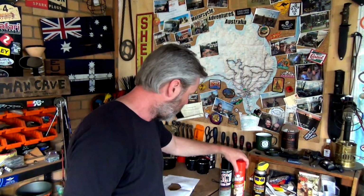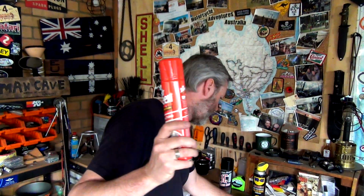Rightio guys, so here's the bullshit bit. I think Mr. Sheen has to be the clear winner out of that. It had more shine. The label on here says put it on leather, wood, painted surfaces, enamel, the whole kit and caboodle. You can spray this on there, rub it to a shine. It cleans, shines and protects. And it was $5.35, so cheaper option.